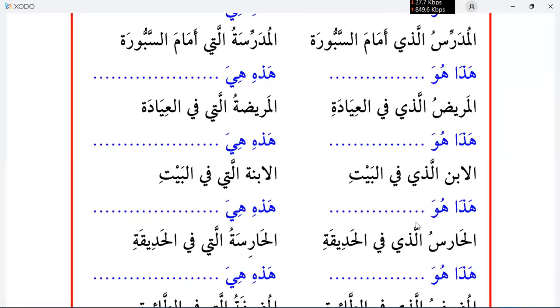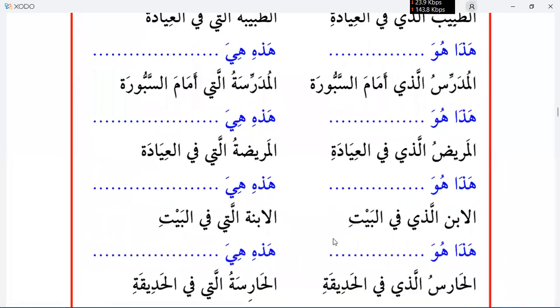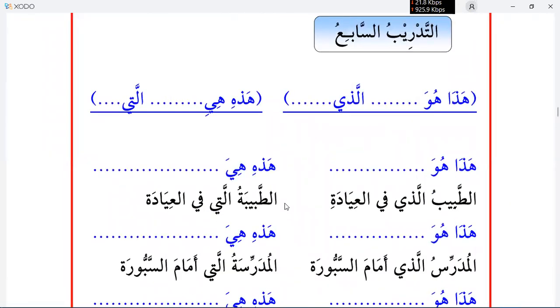Haza huwa al ibnu lazi fil bayt: This is the son who is in the home. Haza huwa al harisul lazi fil hadika: This is the guard who is in the garden. Haza huwa al mudiful lazi fit taira: This is the host who is in the aeroplane. So haza huwa is used for masculine.